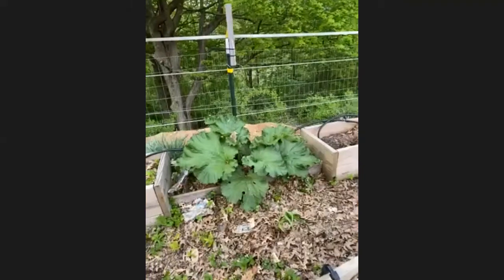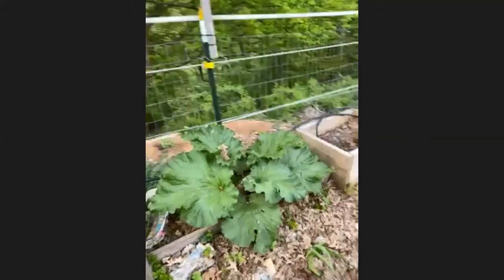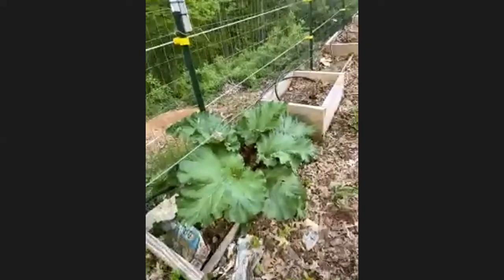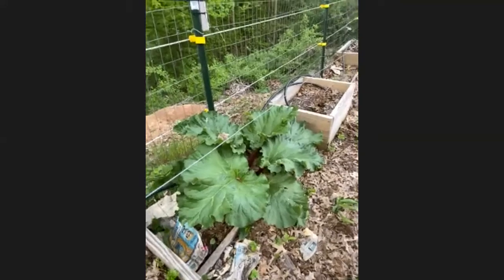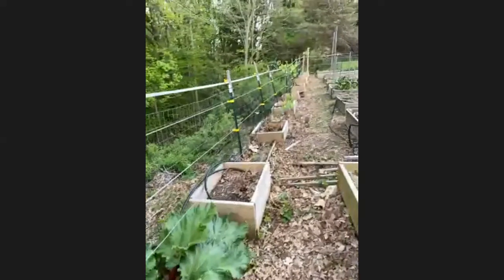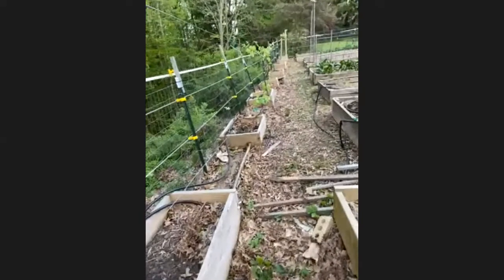So along the back, we have one rhubarb, a huge rhubarb that we actually moved from another spot. So we put it here. And then we have some grapes along the back, which are tied up on these wires.